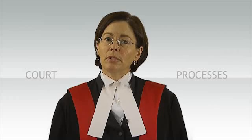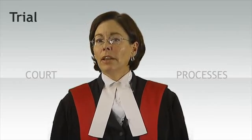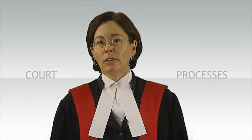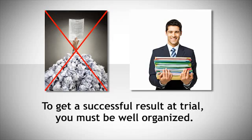In our example, John and Sarah were not able to resolve their dispute on their own, and they were not able to find agreement at the settlement conference. Their case will go to trial. Before the trial, it is important for both parties to prepare. To get a successful result at trial, you must be well organized.